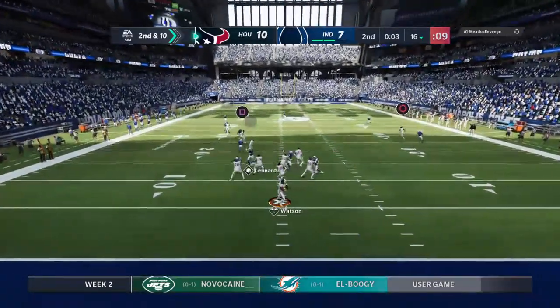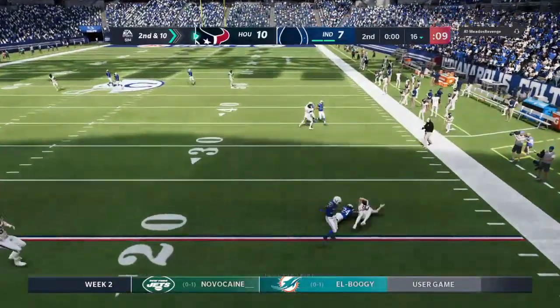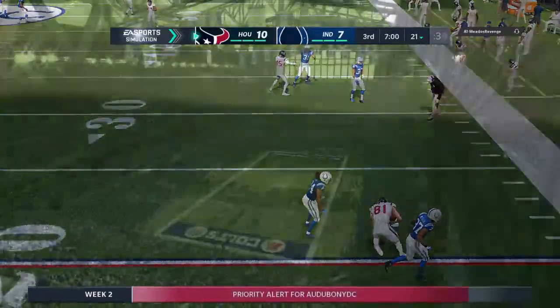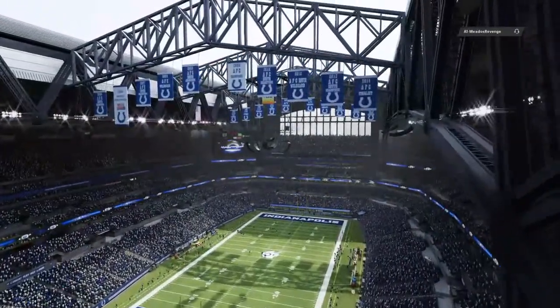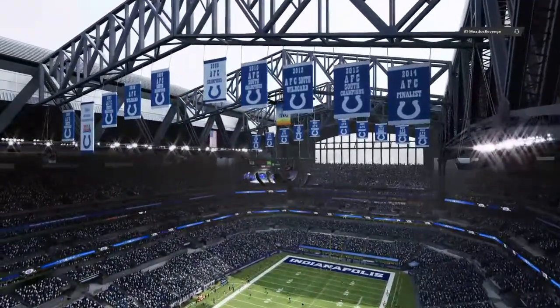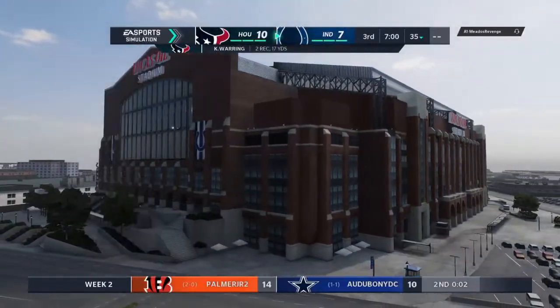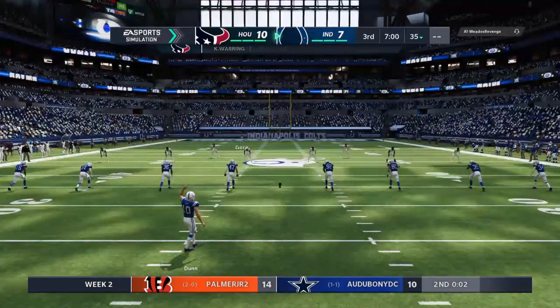The final shot before the break, Watson. This one brought in by the 6'5" tight end Waring. So we've hit halftime. Just a field goal separating these 2 teams at the break. As we send you down to Orlando, where Jonathan Coachman has our EA Sports halftime report. Coach.